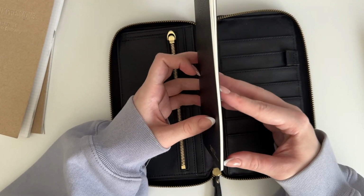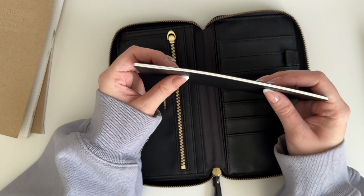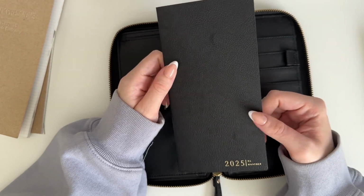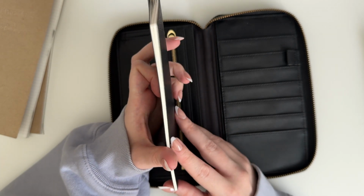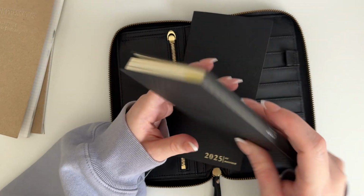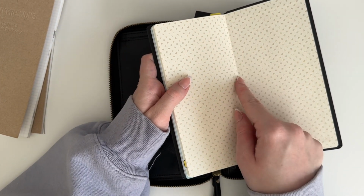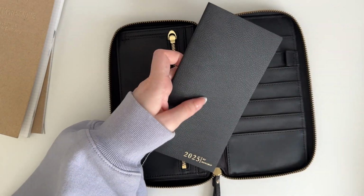And I think this would also, with how thin it is, as long as you don't use anything other than pen, even with a clear cover, you could probably slip this in the back and it might be able to fit, as long as you don't mind the back cover being a little bit bent, if that makes sense.